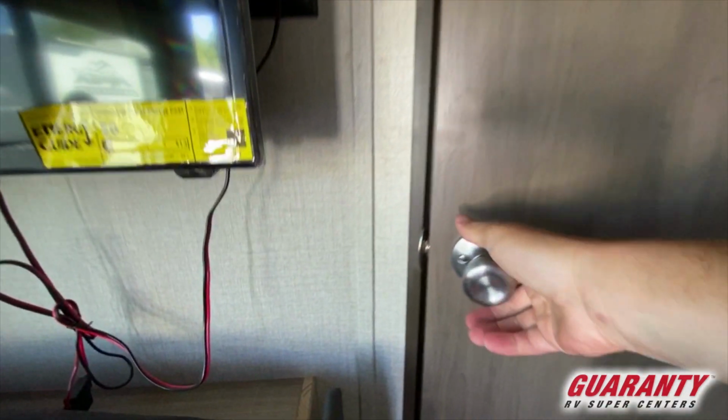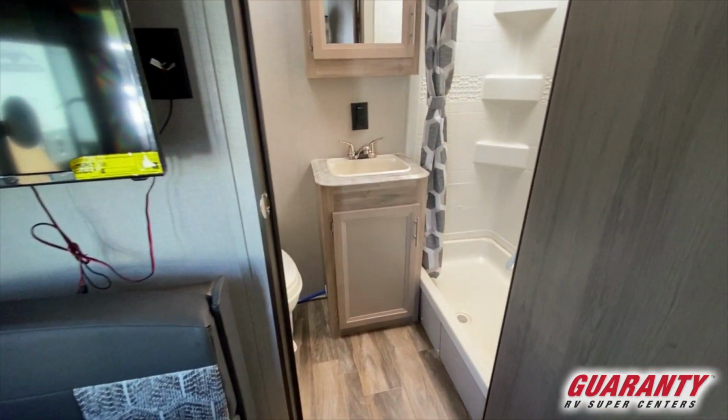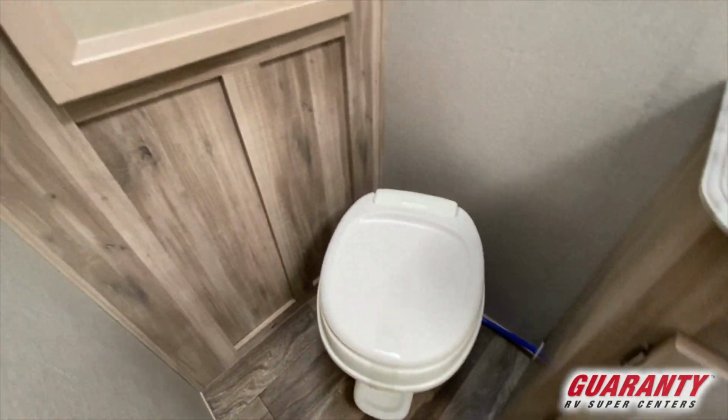When you go into the back, you've got a really nice compact bathroom in which you've got, of course, toilet, sink, and actually a very spacious shower.